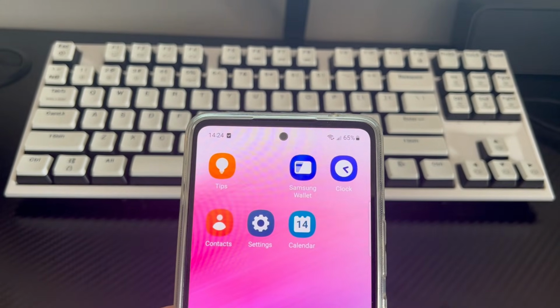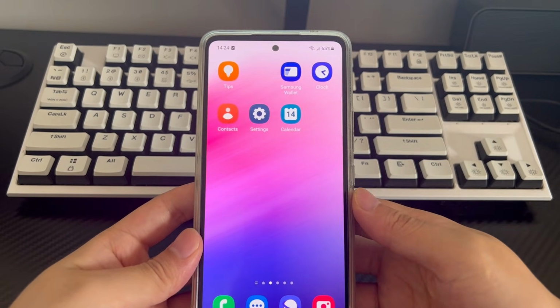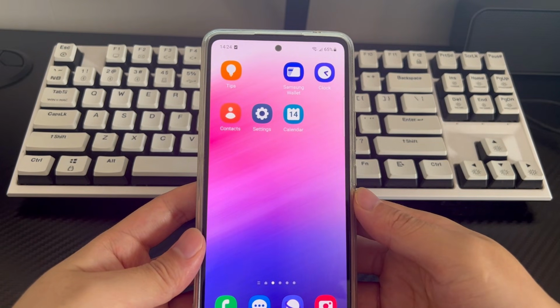If you don't know if the internet is available, you can open Google or YouTube on your phone and try the search and watch functions on their website. If the internet is fine, then go ahead and try the next method.